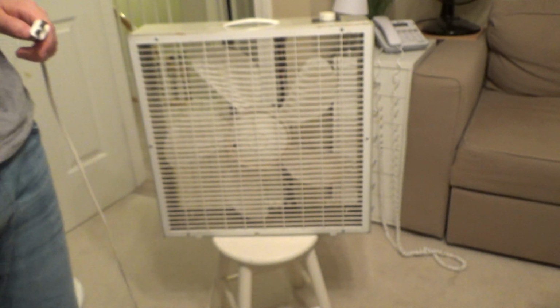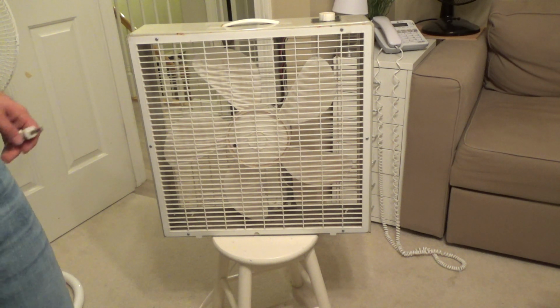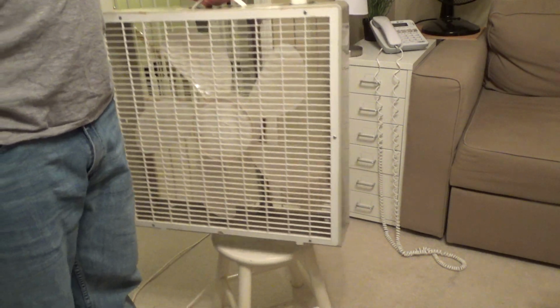And one of the things that kind of made these box fans famous, if you will, is the motor. The motor is made of plastic.